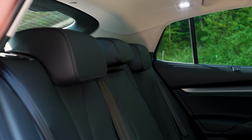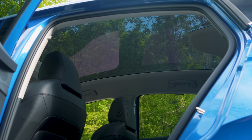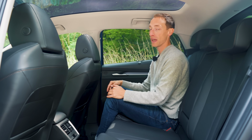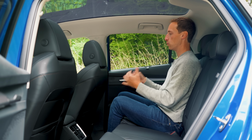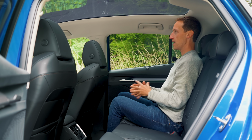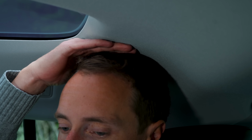But headroom is where there is a big difference between the regular SUV version of this car and this coupe version that we have here. Because of that swooping roofline towards the back, in this car you do lose quite a bit of headroom compared to the regular SUV. And I am 177 centimetres tall, sitting behind my driving position. If I sit up straight with my head on the headrest, then I am just touching the roof lining at the back here, which isn't great.